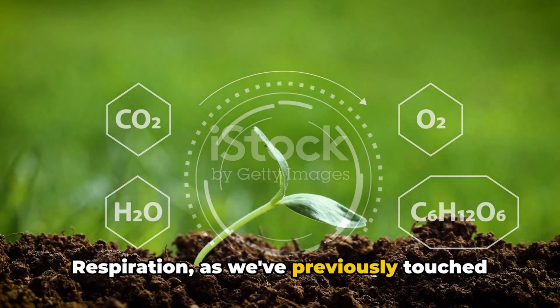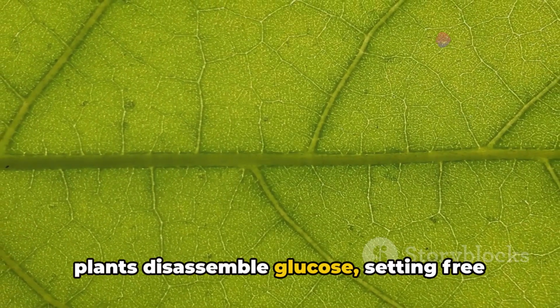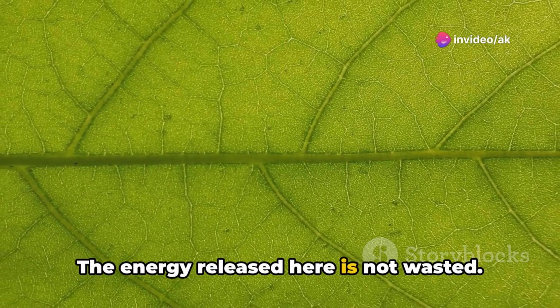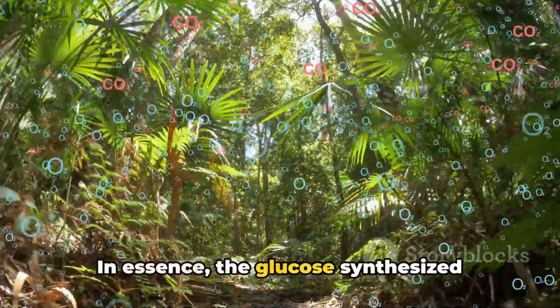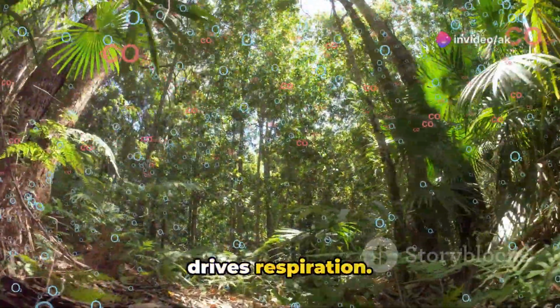Respiration, as we've previously touched upon, is the metabolic process where plants disassemble glucose, setting free energy, carbon dioxide, and water. The energy released here is not wasted. Plants harness it for growth, development, and other critical functions. In essence, the glucose synthesized during photosynthesis is the fuel that drives respiration.